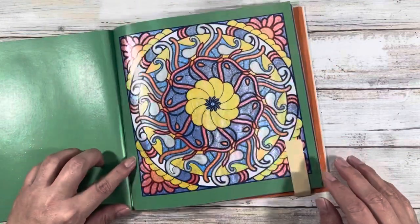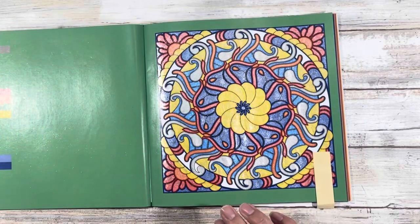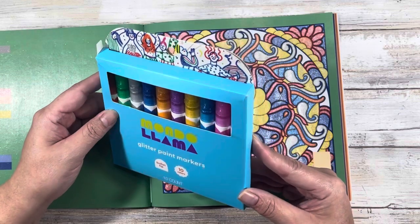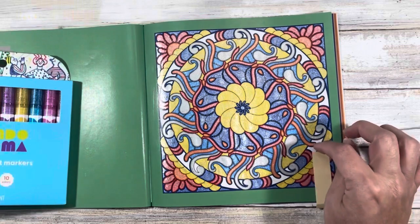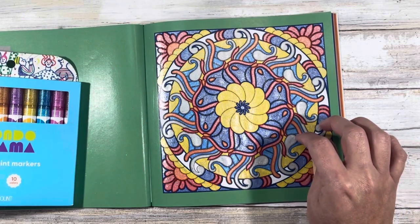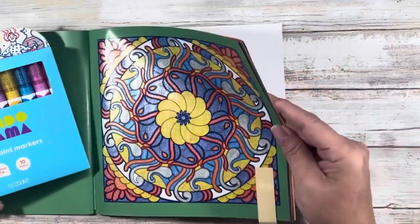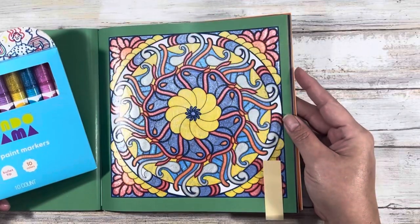Okay, it's this one right here. Now, I did pick up these Mondo Llama glitter paint markers from Target. Today's Thursday. I picked them up on Tuesday because I finished this Tuesday night, because I didn't work on this on Wednesday. Sorry, I'm trying to think of the timeline. And I love that they're glitter. I don't know if you can see the sparkle, but I love that.